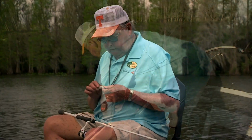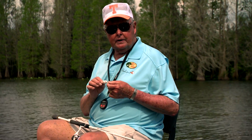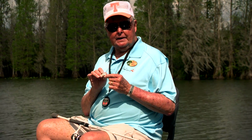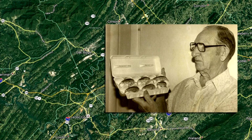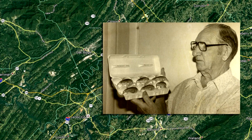You know, today we're using a lure that brings back a lot of fond memories. The Cotton Cordell Big O with the original square lip bill. But today we're using the smaller size. This bait was designed by Fred Young from over around Oak Ridge, Tennessee. He used to carve them out of balsa wood. Then he sold them by the dozens in egg cartons.